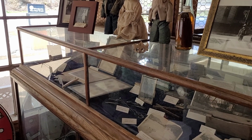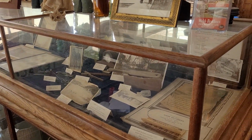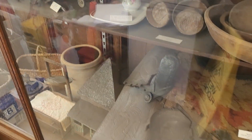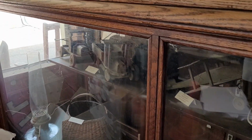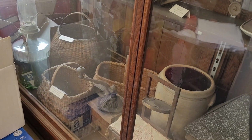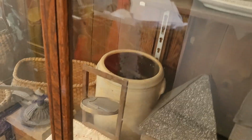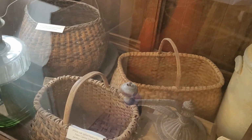Teresa was just telling me that these are cases of heirlooms from the Webb family, which must have been a very prominent family here in the area of Reliance. Sort of almost like a miniature museum in this store. I'll show what I can to you. Looks like a lot of baskets and pottery. Looks like maybe back there in the back is an old butter churn, possibly. And some sort of old bread baskets, I'm not really sure.